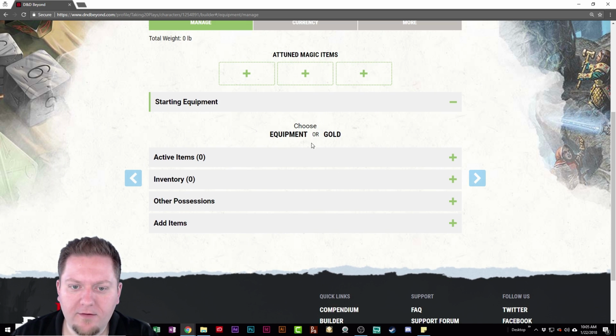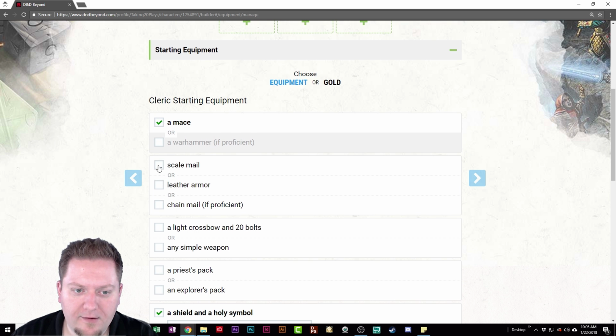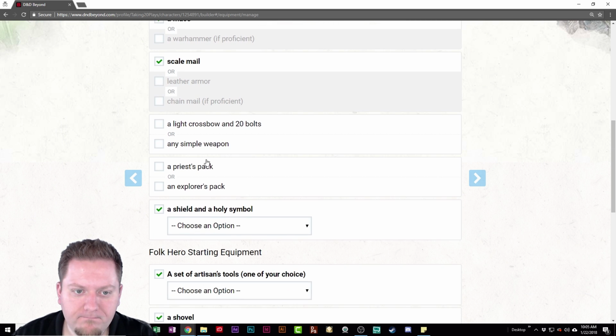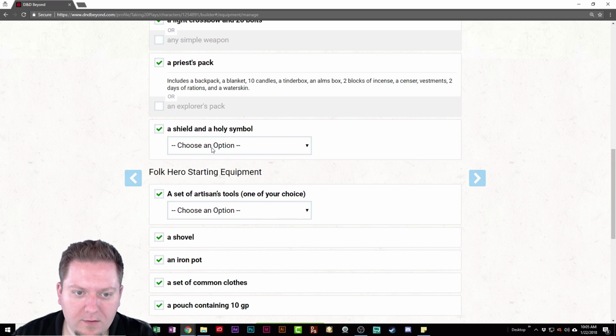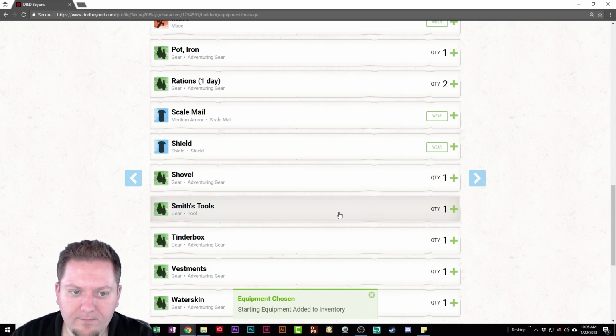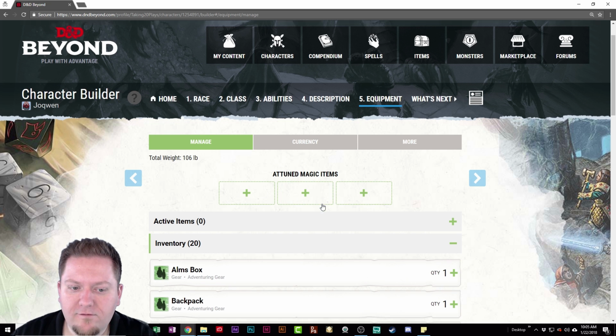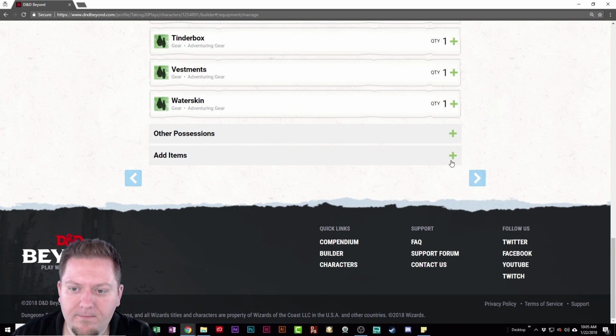On the starting equipment, we can choose equipment. Let's go ahead and take a mace. Let's take scale mail. Okay, let's take a crossbow and a priest pack. Let's go ahead and take a holy symbol. And I thought we already did that, Smith's tools. Okay, great. So add starting equipment. Now all this stuff has been added in. Currency, all that jazz.